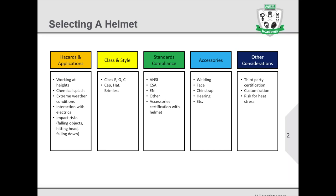And then you want to look into customization. What do you want? Logos, personalization, striping, different colors. Do you have risk for heat exhaustion or heat stress? Do you want venting to be included? So those other little nuances within the line might help to benefit your workers in the application that they are facing.